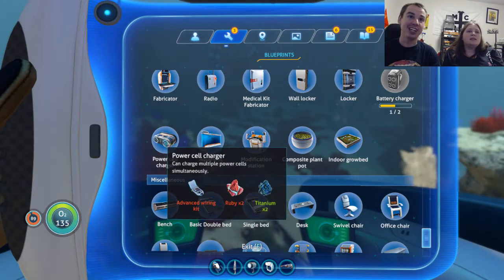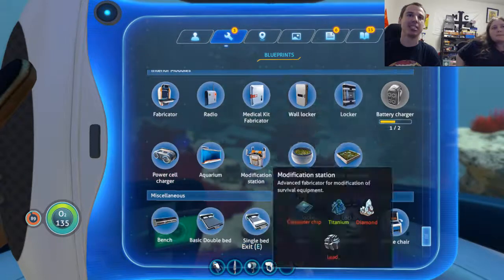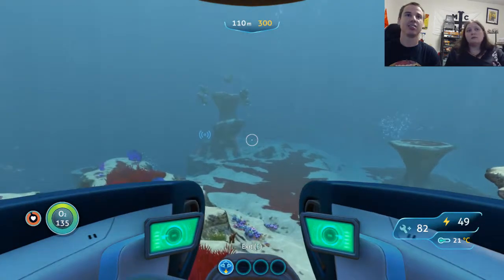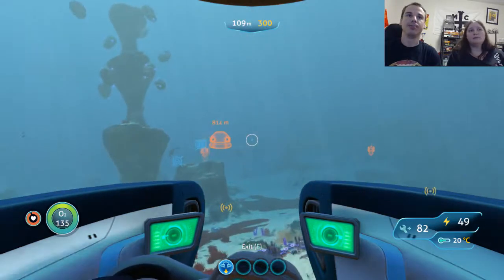We need ruby? Yeah. I don't know where we're going to get ruby. I think that's in the... Where we're going? Yeah. Okay. Well, you want to take this back to the base and set it up, and see what we can do with it? Maybe we can make the air tank. Ooh, that would be nice. That would be a good idea. Going home. Homeward bound.